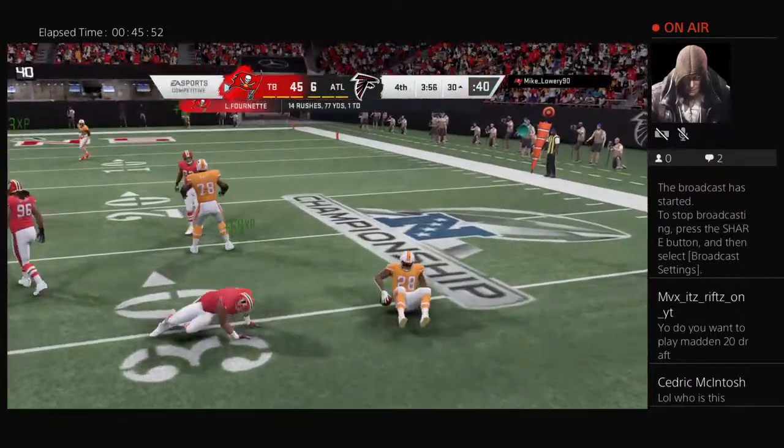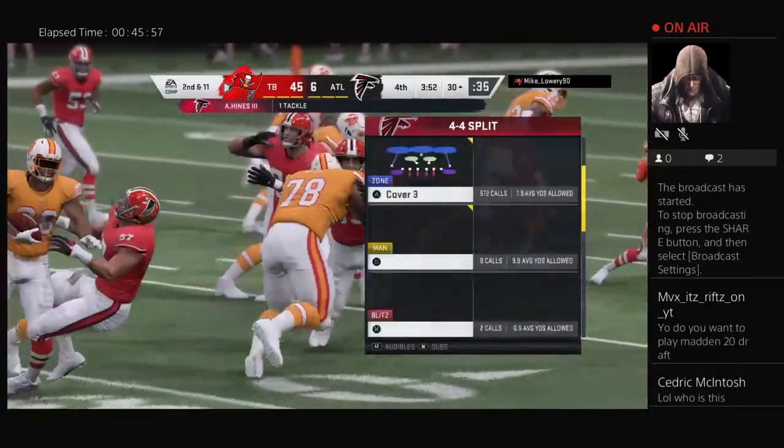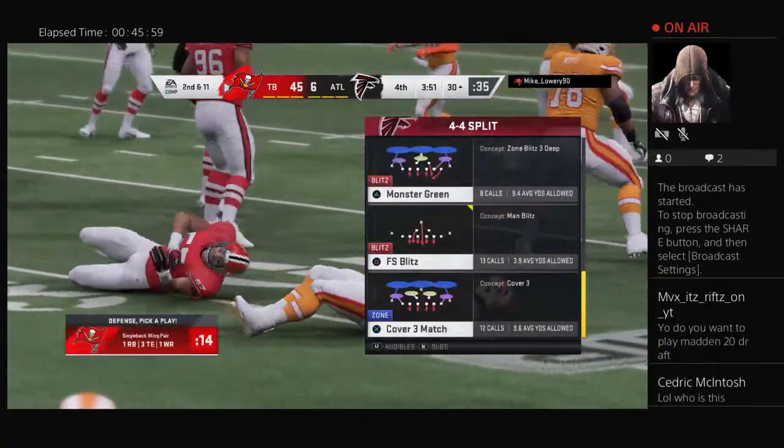Out of the pistol, it's Fournette. And he went backwards. He'll be down at the 30. That's going to go as a loss of 1 on 1st down. Brandon, it's clearly a running situation.